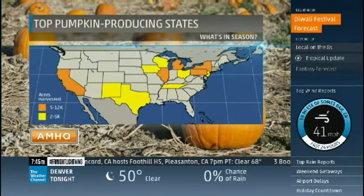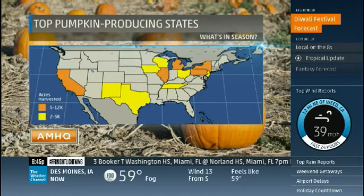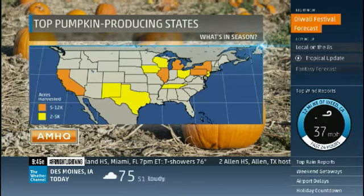Oh, I love it. Well, pumpkins need a wet summer, dry fall to really flourish. So most of the top pumpkin-producing states are in the Great Lakes and Mid-Atlantic. The drought made for a really rough pumpkin harvest in California this year, but farmers in Indiana say this year's weather conditions were ideal. Well, all in all, the good news for those of us who love to eat pumpkin-flavored anything and everything, ice cream, donuts, beer.